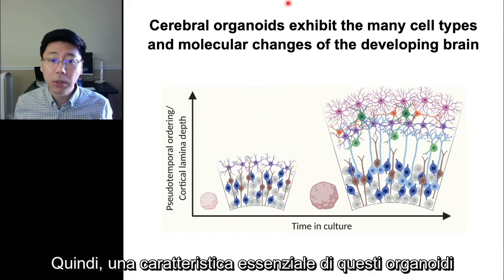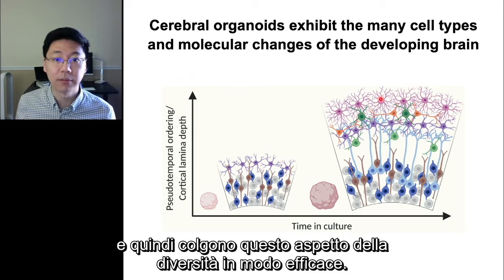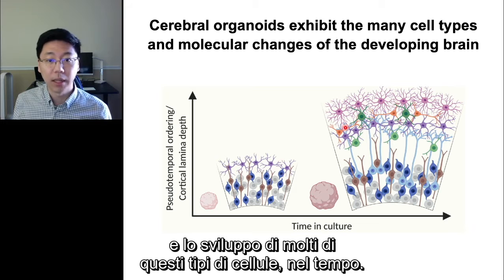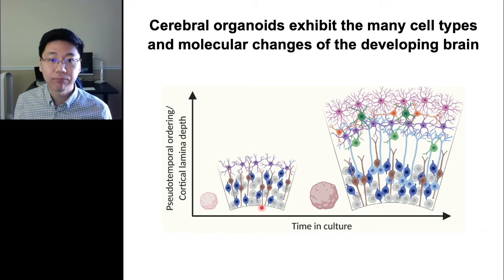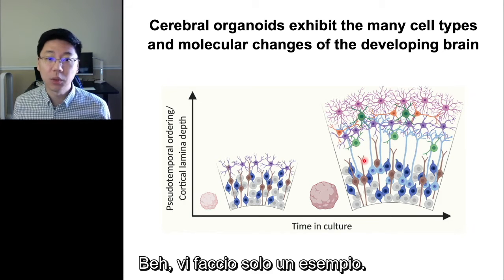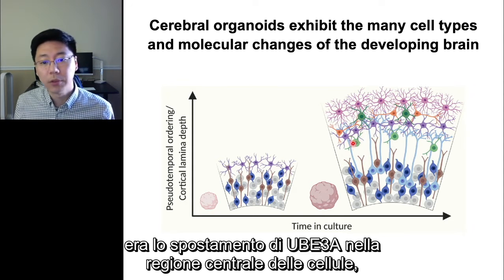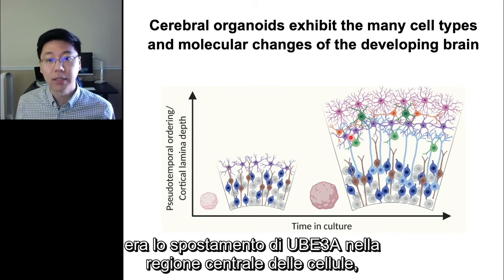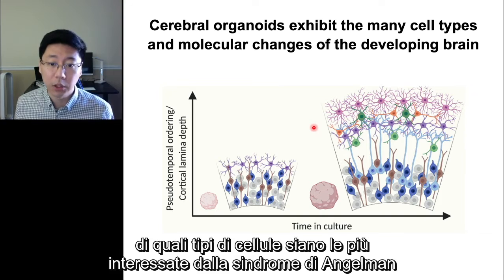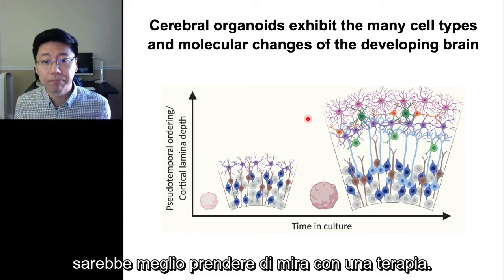So a key feature of these organoids is that they contain many diverse cell types of the human brain, and so capture this aspect of diversity in an efficient way. Not only that, they can also capture the maturation and development of many of these cell types over time. And so why might this be important? Well, as just one example, a key change that had been observed previously in mice was the movement of UBE3A into the center region of cells, the nucleus. And this might be a hint of which cell types are most affected in Angelman syndrome, and therefore also suggest which cells would be best to target therapeutically.